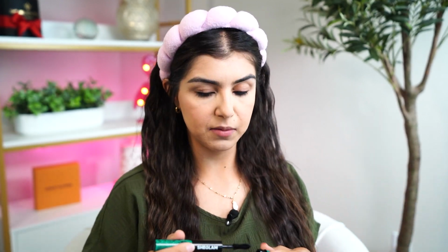And I feel like this is why I don't love waterproof mascaras, because I don't feel like it goes on as quality. So this mascara from SheGlam is not for me. I'm definitely going to pass on this one and would definitely recommend passing. But let's finish up my makeup just so I can complete the look using only SheGlam.